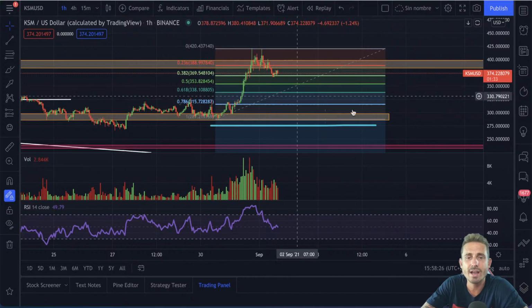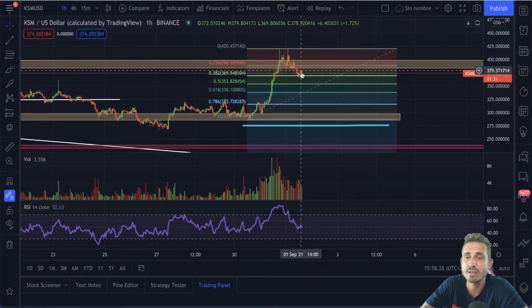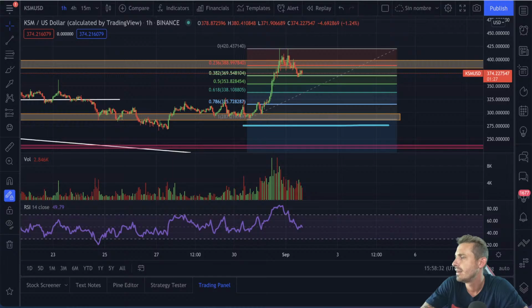So this is what we got for KSM. I'm going to leave this Fibonacci retracement, see if we did manage to get... Hello, Jackie. Hello. Giancarlo says CQT breaking out. Chart it, please. Yeah, I've taken a look at CQT already, Giancarlo.